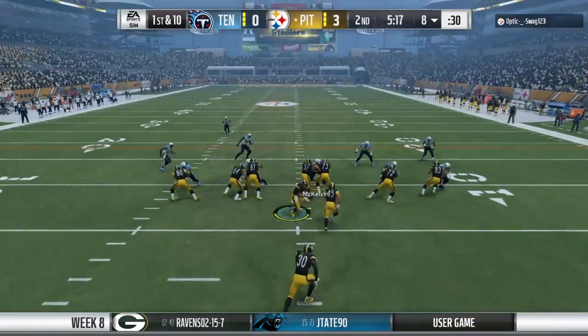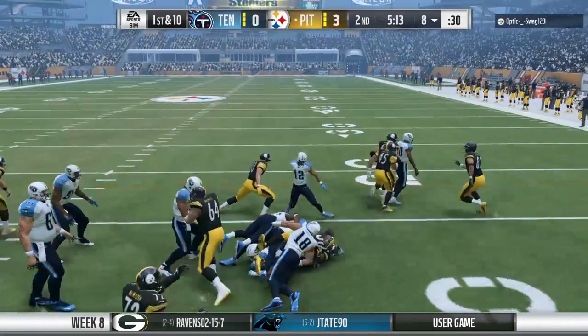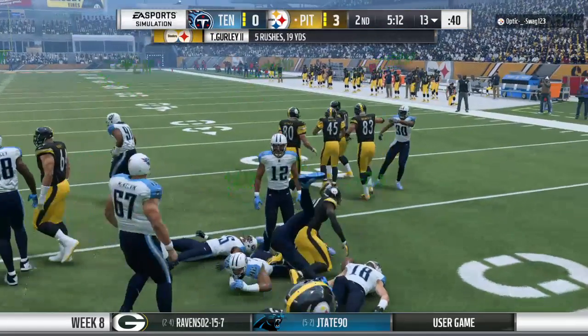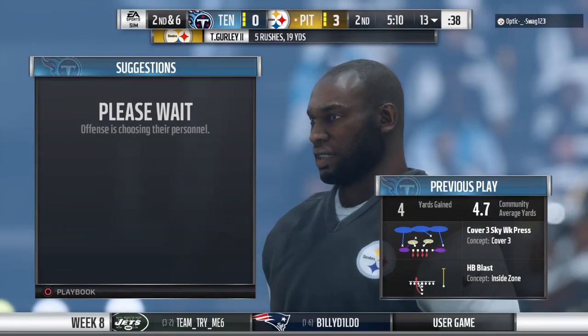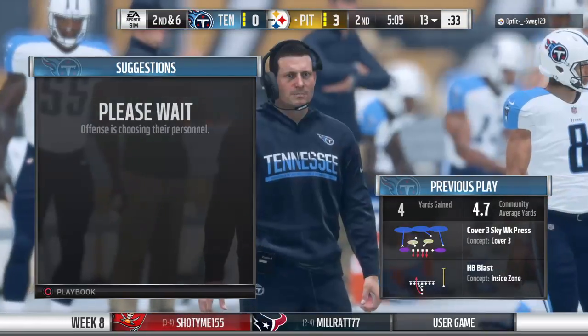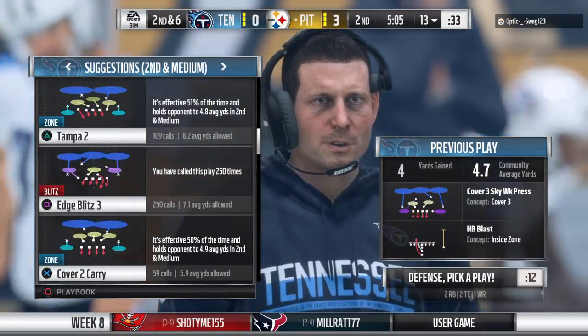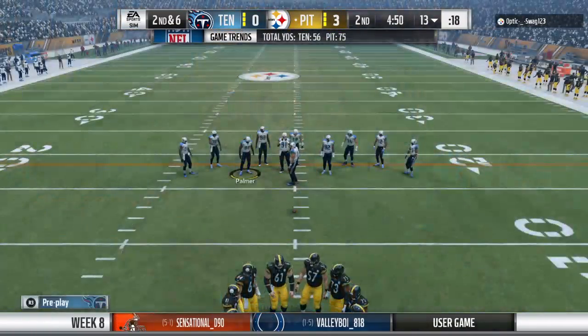Let's go. They'll try and start the drive with Gurley. And he'll take this one up to about the 13. Give him 4 yards there. It'll be 2nd and 6. Tough running there. That's a hard-earned 4 yards. Yeah, those are the unsung kind of runs. They don't fill up the stat sheet, but they do set you up in good position on 2nd down.